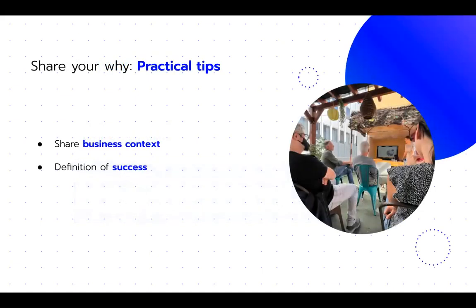So, how can you share your why with an outsourcing team? Something that we find really helpful is when a client shares a business context or goals with us. So instead of just saying we want to build X application, they share why and the impact that it's going to have on their business. This is really powerful as it can give the team a shared sense of purpose. And once they understand the business goals, they might even be able to offer better alternative solutions.